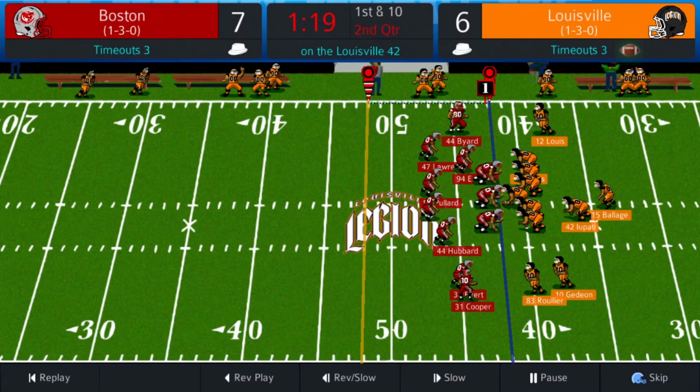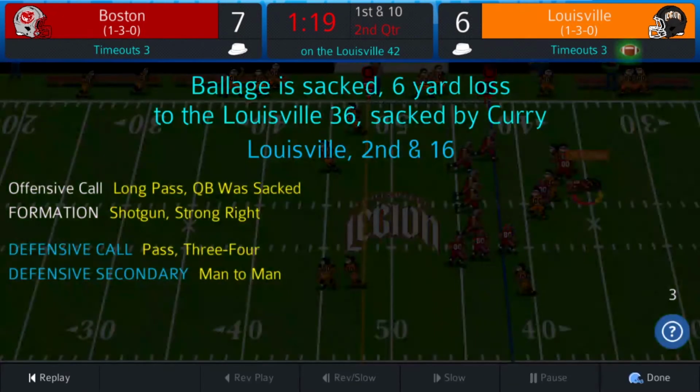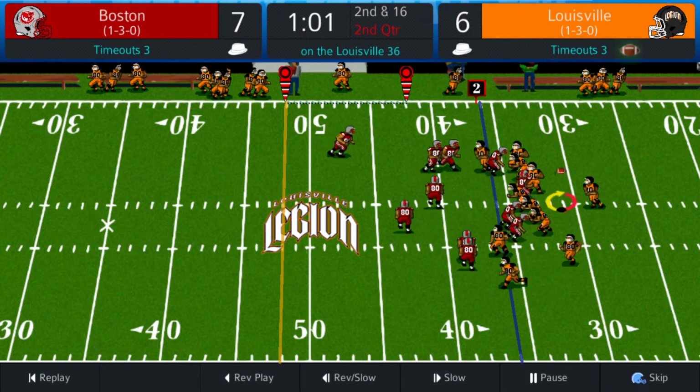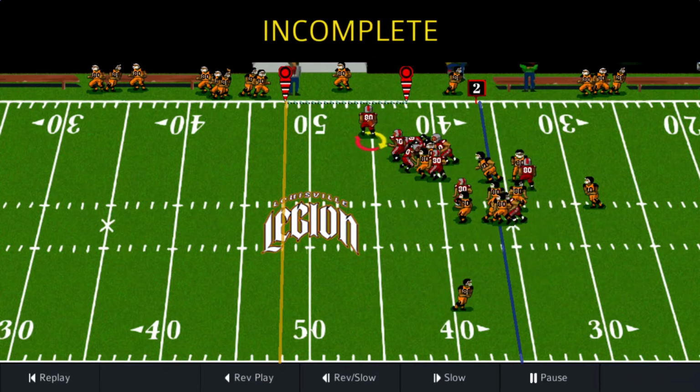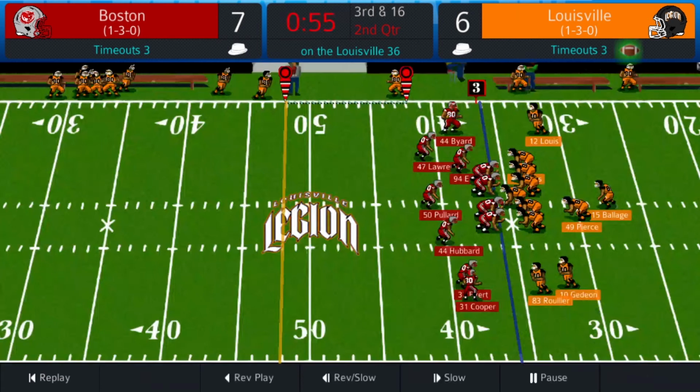They're going to just come right at him out of the shotgun. Balaj getting pressure. Balaj getting sacked in the backfield. Boston's defense putting pressure. Louisville not stopping, deciding to go no huddle. Incomplete pass stops the clock. 3rd and 16. Louisville with less than a minute left in the half.